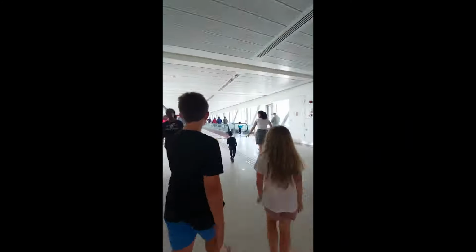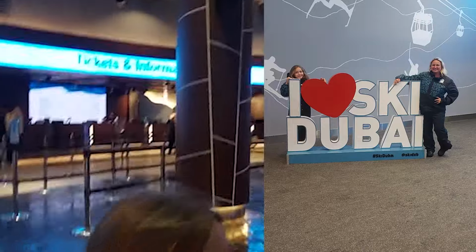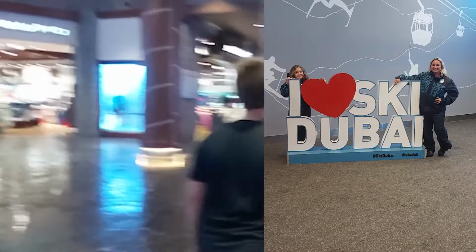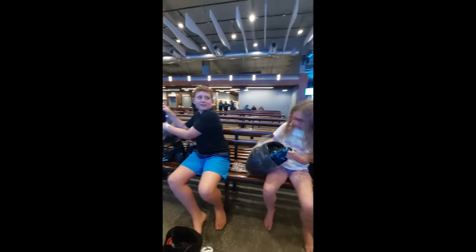And guess what? Ski Dubai is the largest indoor ski slope in the world. We are now in the Emirates Mall in Dubai, making our way to the ski slope that's found inside the mall. Ski Dubai is an indoor ski resort with 22,500 square meters of indoor skiing area. The park remains at a temperature around minus 1 to 2 degrees Celsius.